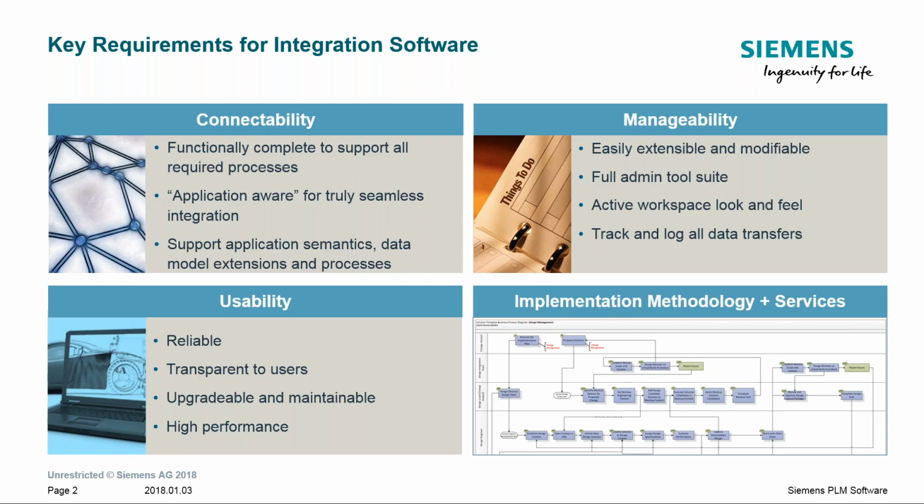The next thing is manageability. With all this work going on through the gateway, we need to be able to monitor what's happening. And if and when things go wrong, we need to be able to find out what went wrong and what we need to do to fix it, to get that data transfer back on track. We'll be seeing in the demo an admin console that handles all of our scheduling, logging and transfers.